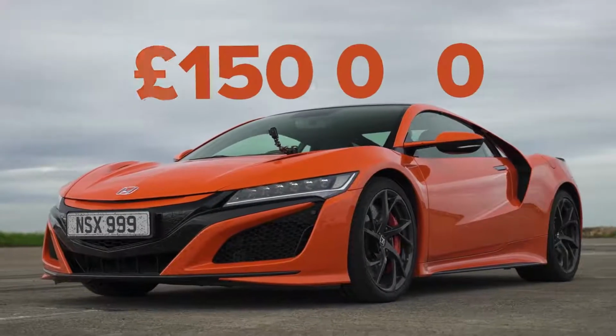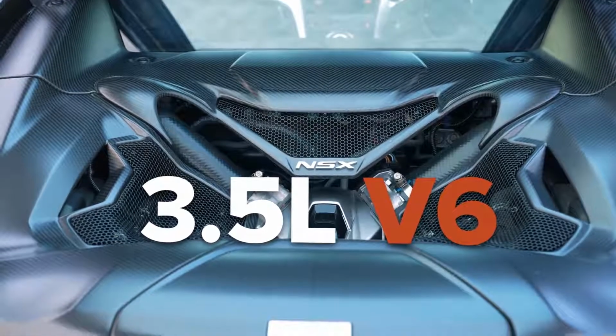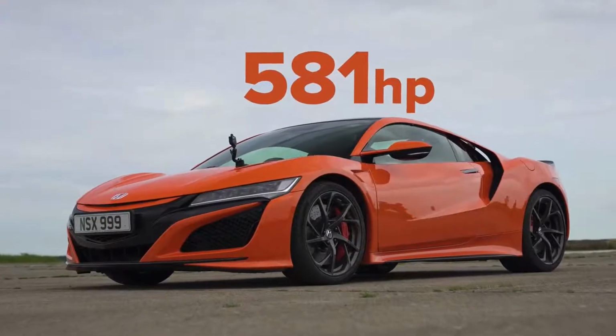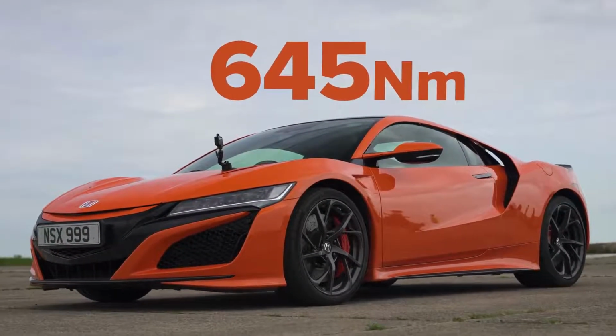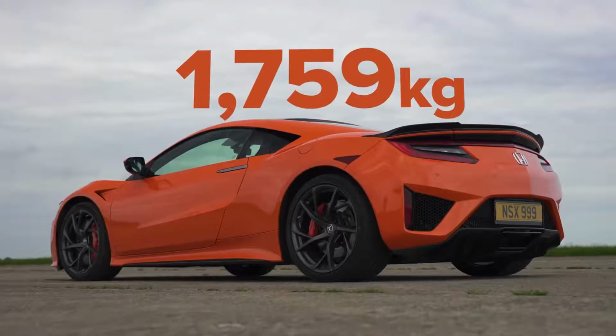Now that NSX, it's a little less expensive, starts from £150,000. That has a 3.5 litre twin turbo V6, but it's got two electric motors at the front, one at the rear, and combined you've got 581 horsepower and 645 newton metres of torque. All-wheel drive, 9-speed dual clutch automatic gearbox with launch control, weighs it over 1,700 kilos.